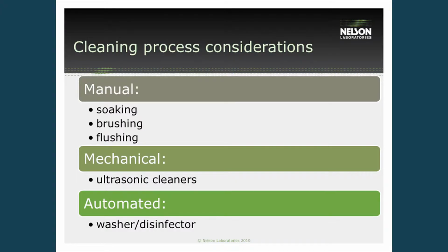So here are just some considerations to look at. I've already discussed the soaking, but also brushing and flushing. We want to make sure that we are appropriately getting this detergent into the cracks and crevices and hard to clean areas of the medical device. There may be mechanical methods using ultrasonic cleaners, automated methods using washer disinfectors.